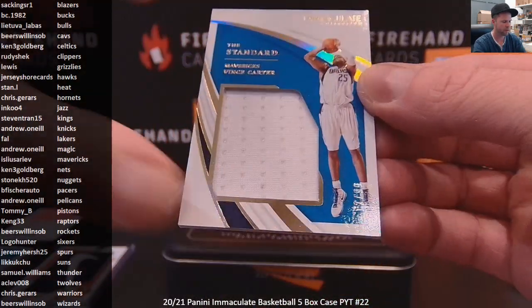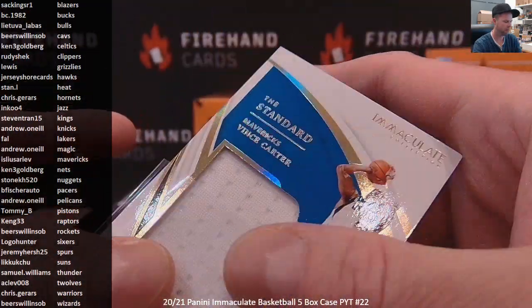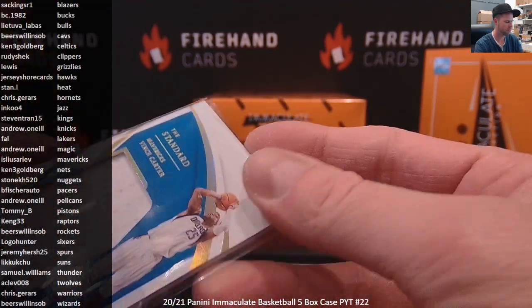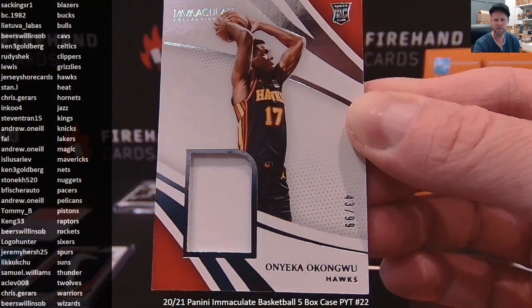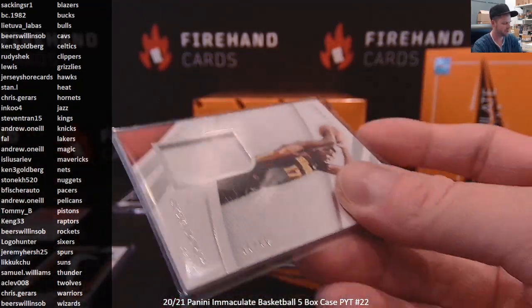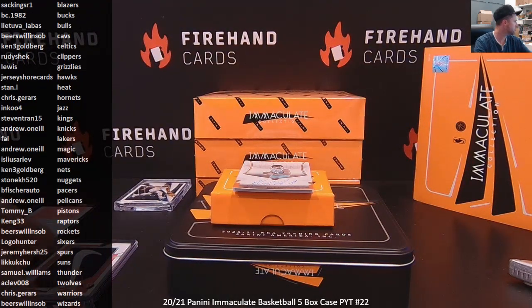The standard for the Mavericks, Vince Carter, 12 of 99, jumbo jersey, going to Igor. Onyeka Okongwu, rookie jersey for the Hawks. I was wrong, it's not two redemptions. We got one of those real skinny private signings autos. Forgot about those nice cards that they include in this product. The Hawks, jersey short cards.